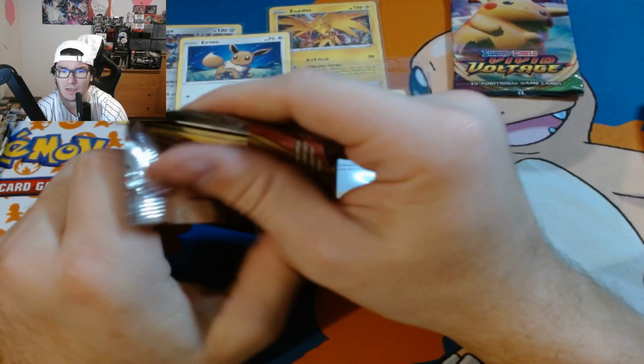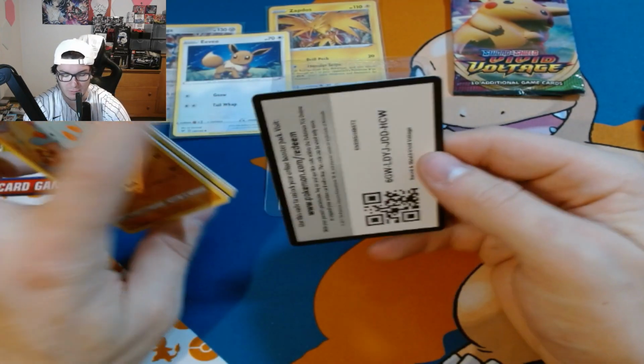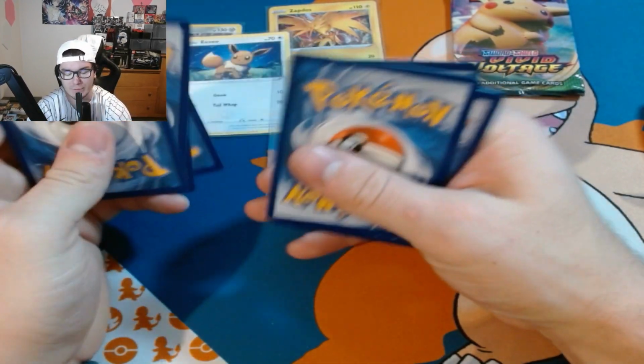And in PSA 10 it's 43 bucks, but I don't think it's even ungraded. Ungraded, 12 bucks. Graded, it's worth nothing right now. It doesn't say on the website. I turned the card, I saw the card.